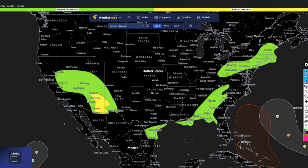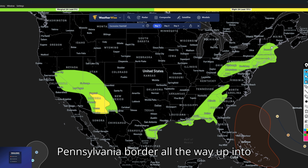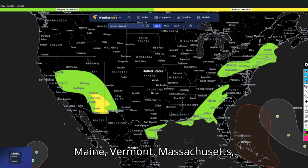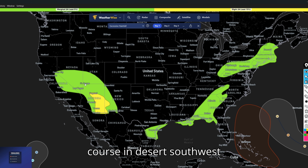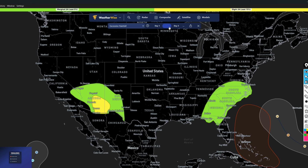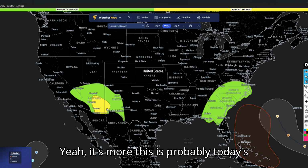Day 1, up in the northeast along the West Virginia, Maryland, Pennsylvania border, all the way up into Maine, Vermont, Massachusetts, Connecticut, in the southeast along the Gulf Coast, and of course in the desert southwest. For tomorrow, this may be through 12Z today. Yeah, this is probably today's threat.